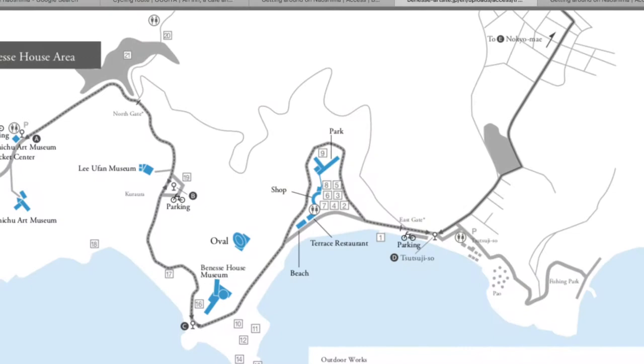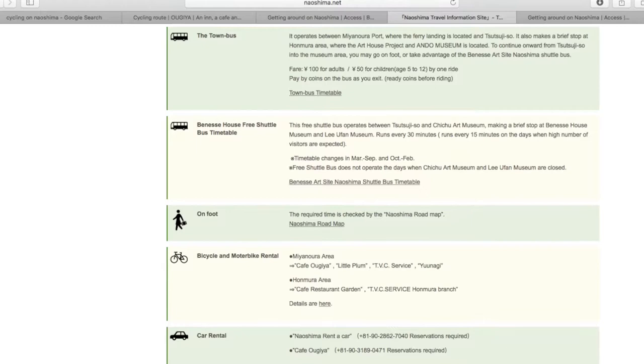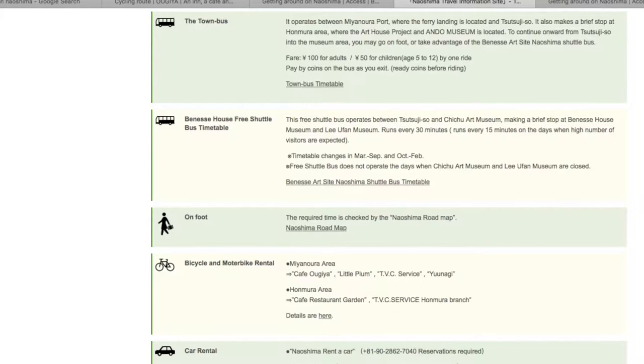Getting around on Naoshima is easy. There are some local buses, we call it Naoshima Town Bus, and a free shuttle bus from Vanessa House. Alternatively, you can rent a bicycle or a motorcycle. If you have a higher budget, you can even rent a car.